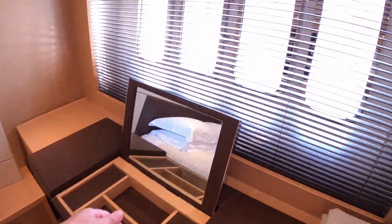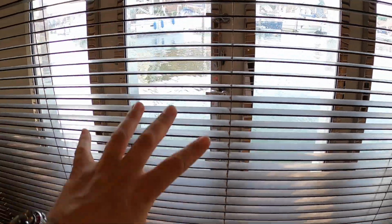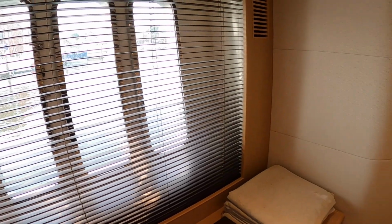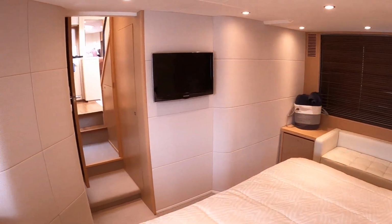Very nice. And look at the view out of these big windows. We're in Port Solent at the moment. And that one, I don't see the catch there. That one opens. And it's the same on both sides, so you can get a bit of air through here if you don't want to run the air conditioning and it's a hot day. What a beautiful cabin.